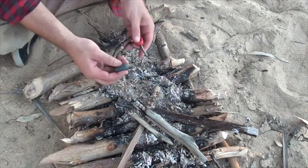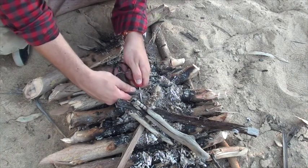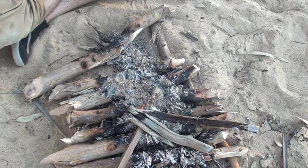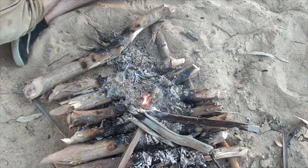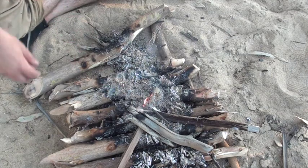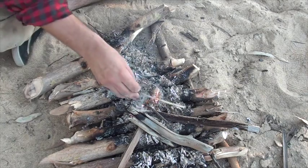It's weird, I feel really unco using it with the other hand. Okay. It's always that panic every time. Oh my god, have I got enough? Have I done enough? It's always fine.